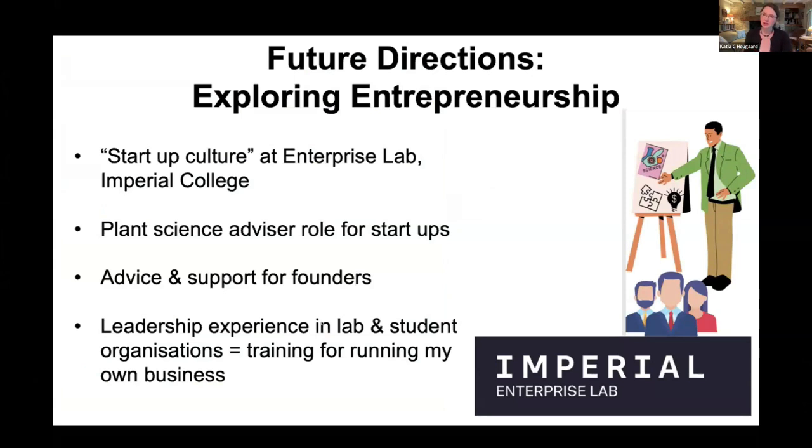My journey into entrepreneurship started at Imperial College thanks to their very vibrant and diverse startup culture, which is fostered by the Enterprise Lab at Imperial College. I have had a little bit of experience working with startups in the role of a plant science advisor for businesses that focused on selling houseplants and also doing vertical farming. Although those roles were quite temporary, it got me very interested in becoming a founder myself one day. Thanks to the Imperial Enterprise Lab, I've been receiving a lot of useful advice and support as a founder, and I feel like my leadership experience in the lab and in being a leader in student organizations has been excellent training for running my own future business.